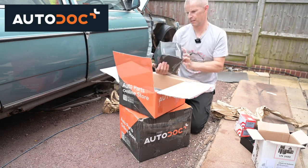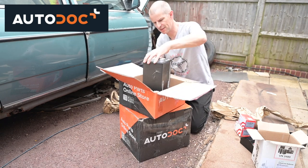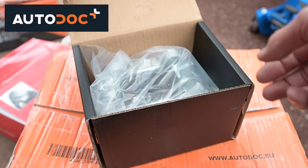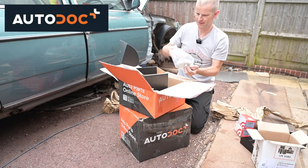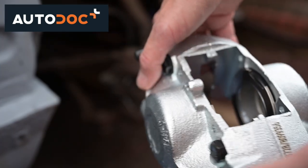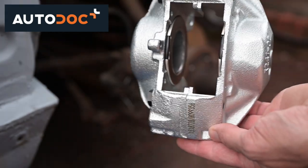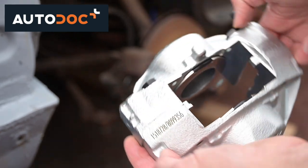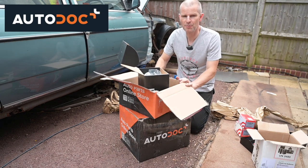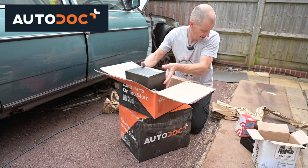Then we've also got, in this first box, two Ridex black boxes. And these black Ridex boxes contain, if I can figure out how to open them, brake calipers. Oh, would you look at that? Brand new, super shiny, fresh seals, fresh pistons, everything ready to just work straight off the bat. Now you may recall a couple of episodes ago, I was working on the Volvo that day, I had a new brake flare tool kit arrive, because I kind of had this set up in mind.